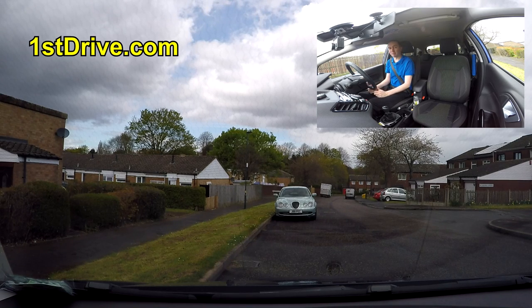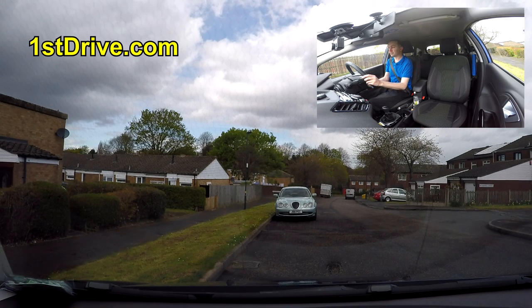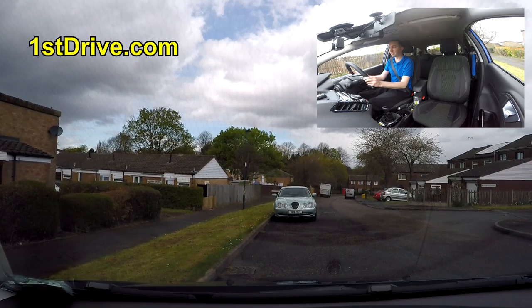Now, do you have to put a handbrake on? Because a lot of people say you've got to put a handbrake on. Some people say you don't. Well, the real answer is, you don't have to put a handbrake on. As long as you've stopped, you've stopped. So if I roll forwards, stop dead, then go, I've stopped.